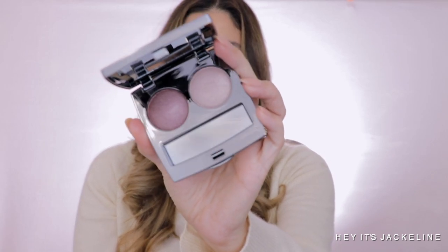And then the Luxe Chrome Eye Duos, these are some of my favorite ones. This one right here is in Kenya. This is gorgeous, again, these purpley tones that are just wonderful if you have hazel green eyes.